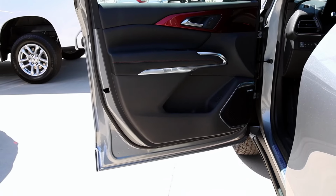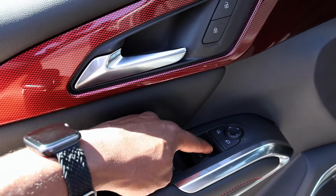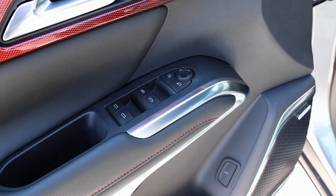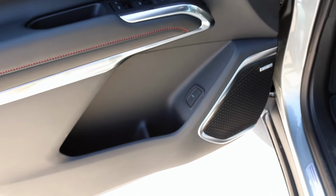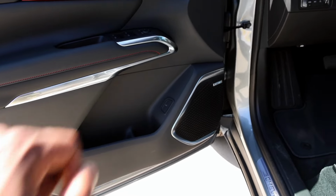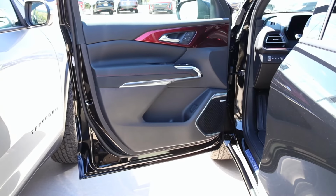Let's take this piece by piece. I love the soft touch that they give you on the doors. You have that red stitching, you have auto up and down for the driver's side, but auto down for the passenger and the rears, and that's gonna be on both sides. And here are your mirror controls, no seat memories, but I like the red accents, and you can pop open and close that lift gate out back. Bose sound system is an option. However, Bose sound system is standard on this one.